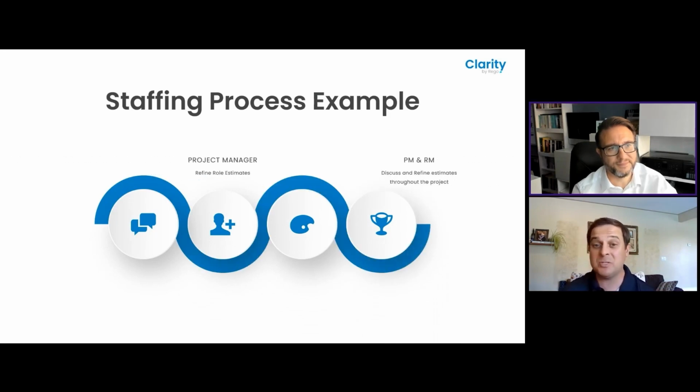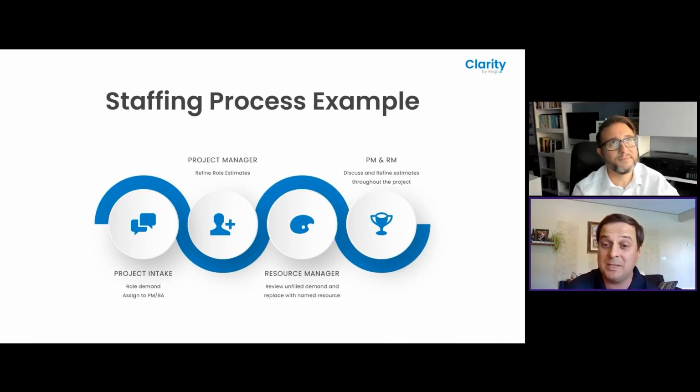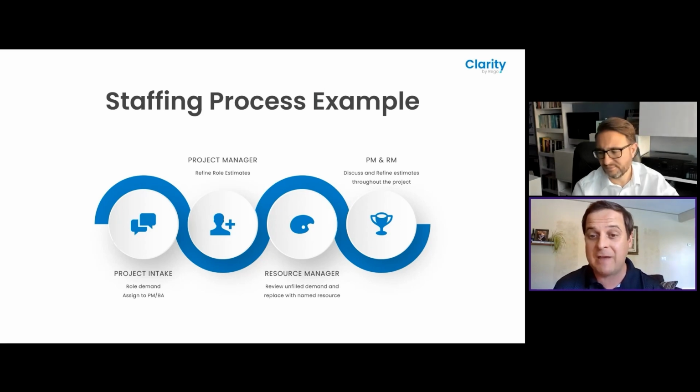So, a simple process example, and in a lot of ways, you don't need to deviate from this too much. This could work in Agile and Waterfall as well. When you think of Agile staffing, it can be more team-based. Maybe you're not calling out the person themselves. You're making it more of, I need this team, I need that team.